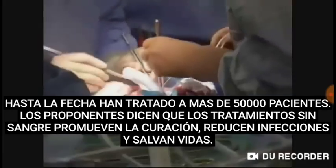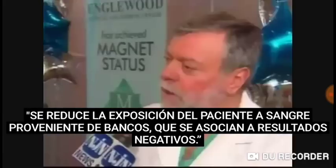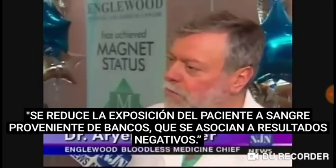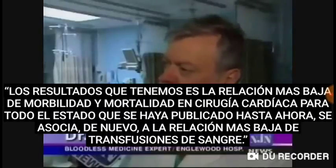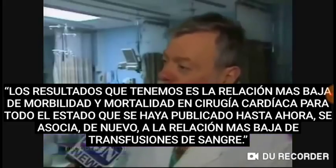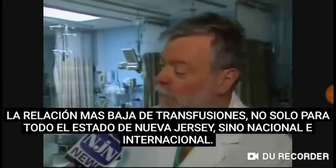Proponents say going bloodless promotes healing, reduces infection, and saves lives. It reduces exposure of patients to bank blood, which is associated with negative outcome. The results that we have, which is the lowest morbidity or mortality in cardiac surgery in the state, is associated again with the lowest transfusion rates that have been published so far.